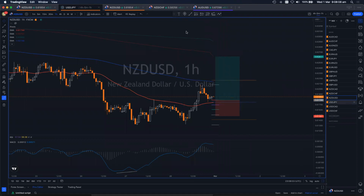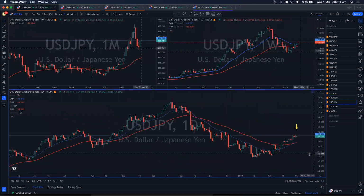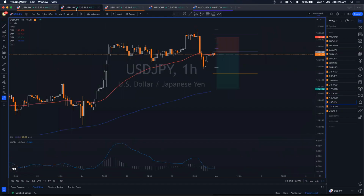Dollar yen. Dollar yen, very bullish day a couple of days ago, and then we've had 2 days of deceleration. Maybe it's going to break down. We've got a break of the 1 hour 50 here, and the fibs line up well, so that's ready to break down right now, or very, very soon.